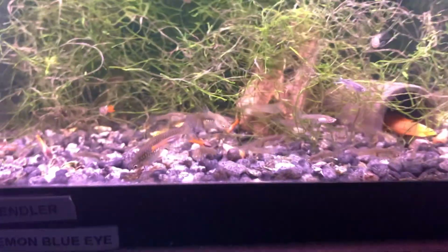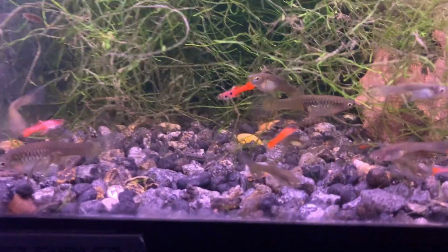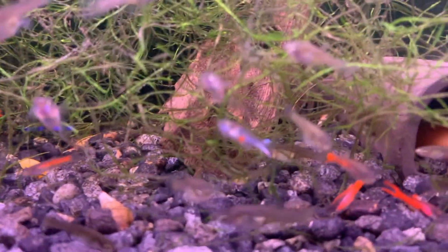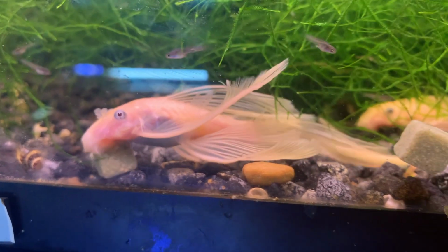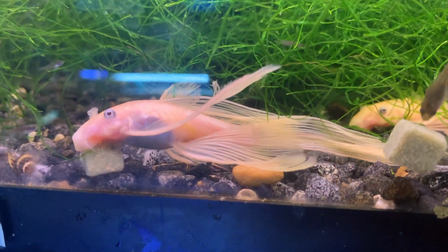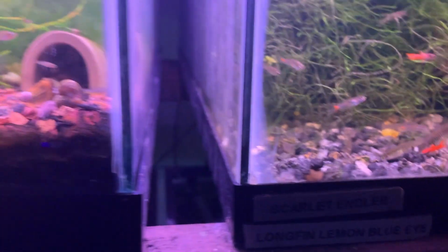Moving over here, we got some endlers. These are the scarlet endlers. Nice red scarlet look to them. They've got a little bit of a double sword tail on the back end. We got some lemon blue eye plecos in here, short fin and long fin, with these scarlet endlers. They come in nice and bright red on these guys.